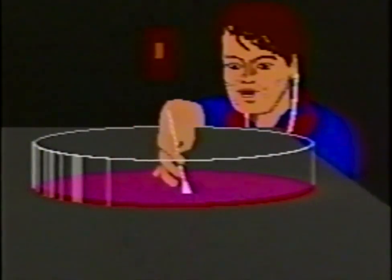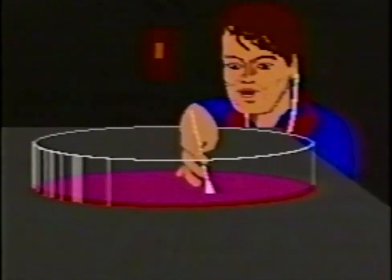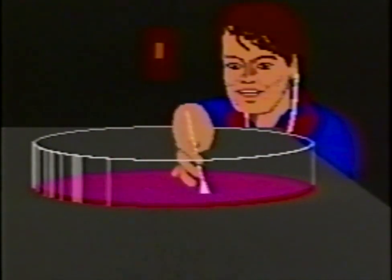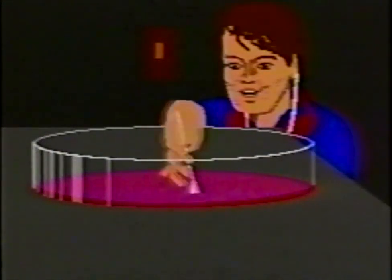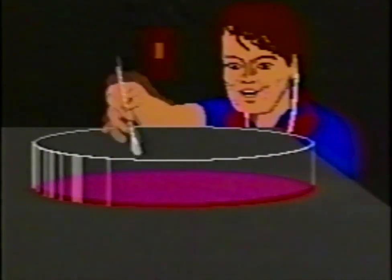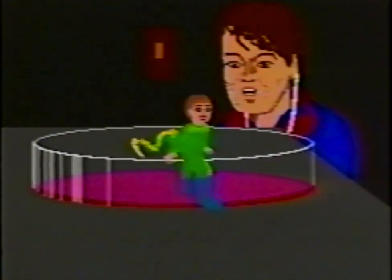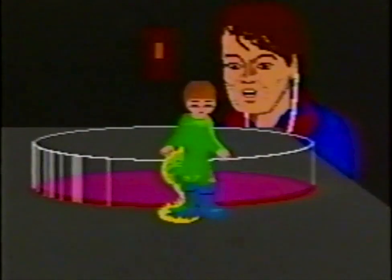So the next day when Dr. Cinti went to his laboratory, he mixed some DNA from lizards into the antibiotic mixture. "I hope this works," he said. And he waited for Bob to pop out, and this time Bob popped out with a lizard tail.